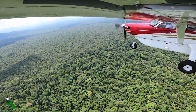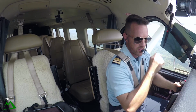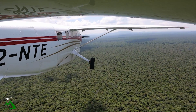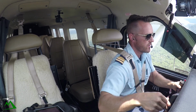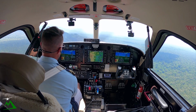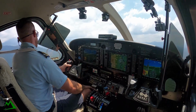Alright, 4 miles out. Heading 65908, November Tango Zulu. Correction, November Tango Echo, departed Sino time 06, now in the circuit, Siawi, report after landing.